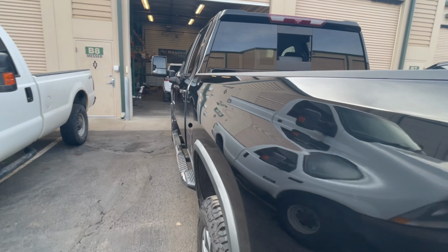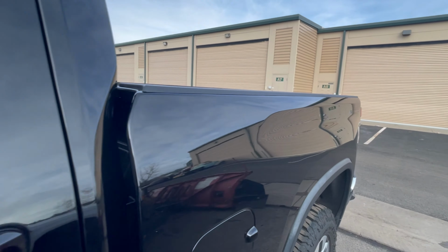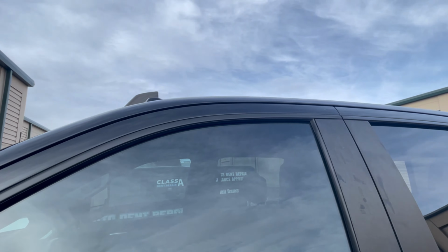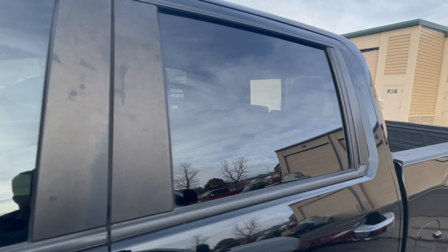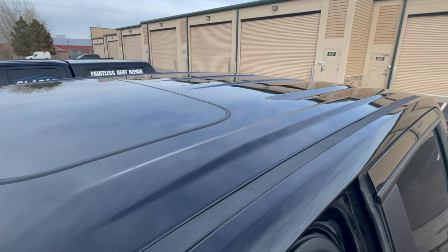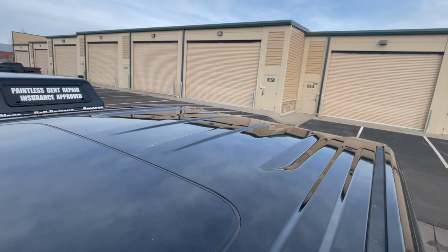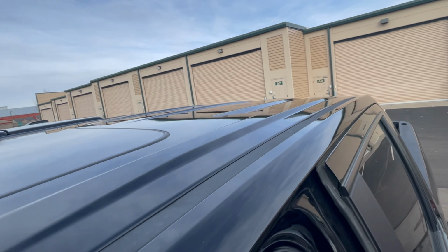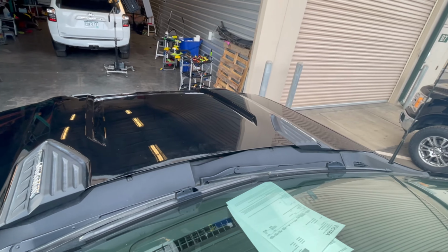This bedside was real bad. Take a look. Remember the nasty one that was there? That you could see from a mile? Hail damage repair at its best, keeping the factory paint. This truck, if it would have gone, look at this, look at this. Remember how nasty that view was?